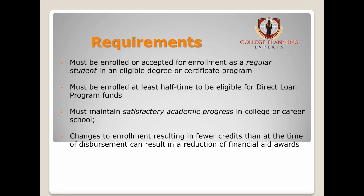Requirements: you must be enrolled or accepted for enrollment as a regular student in an eligible degree or certification program to get these loans. You must be enrolled at least half-time to be eligible. Keep in mind, if you're half-time, you get half the funds. If you're full-time, you get up to the full amount. And you must maintain satisfactory academic progress in college. That applies to some degree, but we don't need to go into detail there.